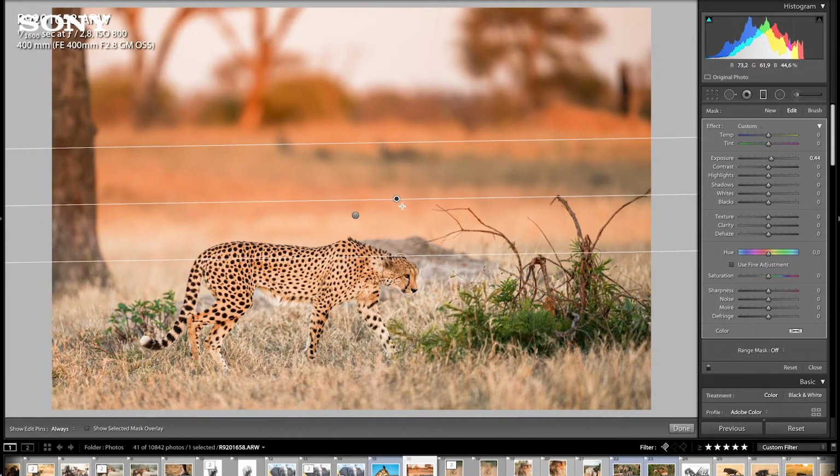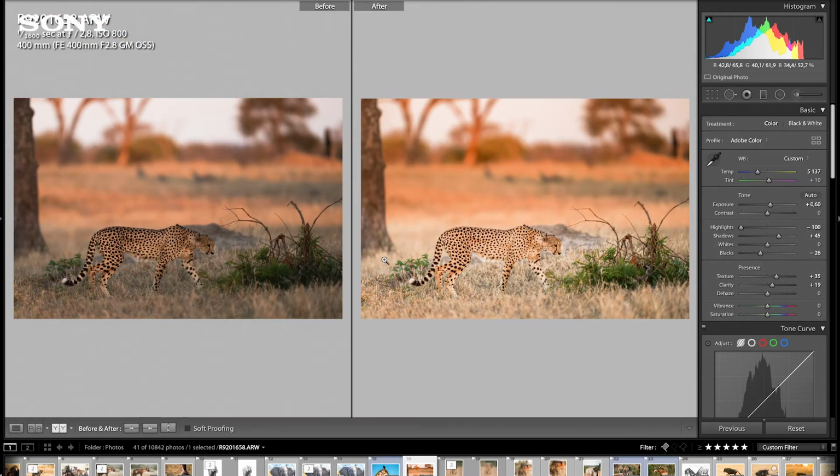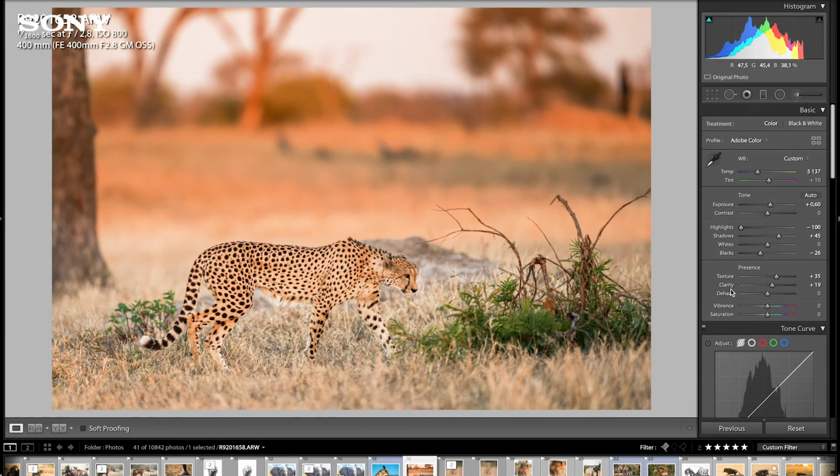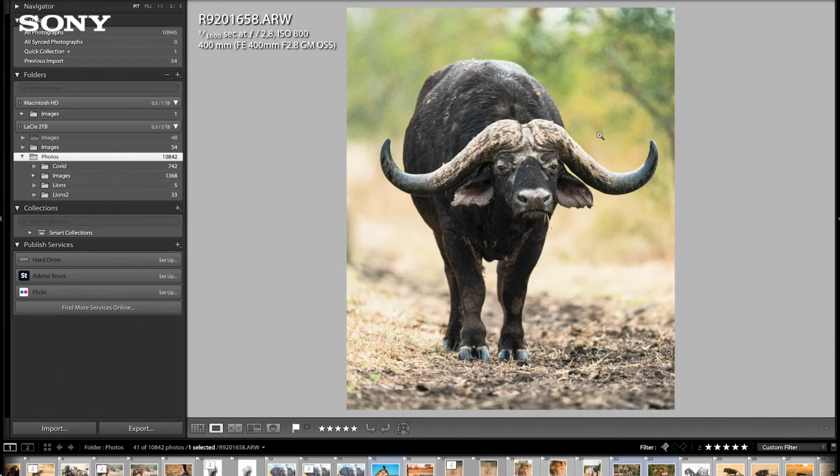And vice versa, at the bottom here, if I click on this one, all I did here was actually lift the baseline of this, lift the exposure by 0.44, and that balanced out the image almost perfectly. So you can see how quickly that was done from there to there, and then I did my basic adjustments on the image itself. I'm going to end off with two ways we can build things up.